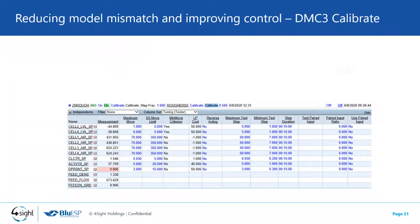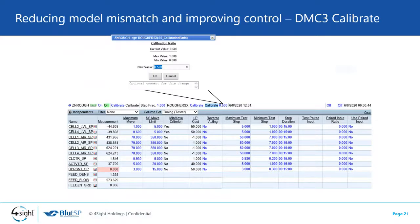On switching into calibrate mode, we can set the calibrate ratio, which I've set to 0.5, because I know that I have a large model mismatch between the plant and the controller. If I try to optimise too aggressively, I will introduce severe oscillations into the plant while I'm stepping. So a calibrate ratio of 0.5 moves the optimization away from the critical points.